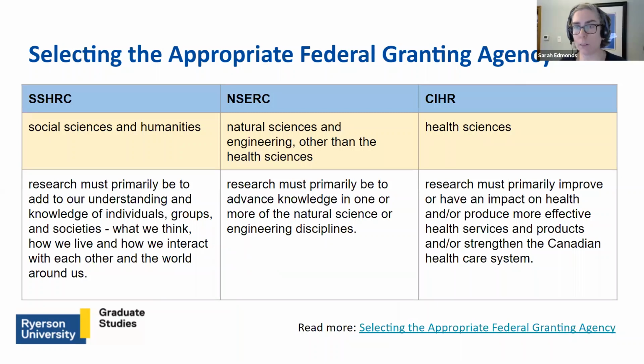So these are the 3 agencies, and we'll talk about selecting the appropriate federal granting agency. SSHRC stands for Social Sciences and Humanities Research Council. Research must primarily add to our understanding and knowledge of individuals, groups, and societies, what we think, how we live, and how we interact with each other and the world around us.